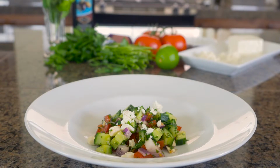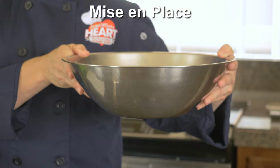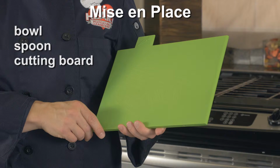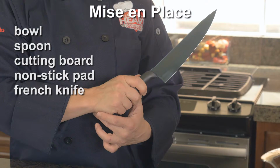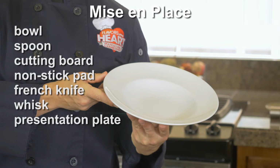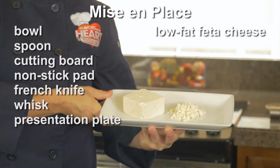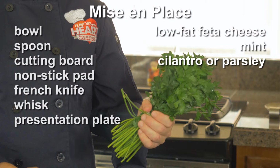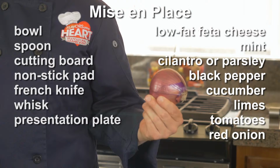We're going to make a Persian salad today, and in order to make that Persian salad, we need to have our mise en place. We need a stainless steel bowl, a spoon to stir it with, a cutting board, and something to keep that cutting board from moving, like a non-stick pad. Of course, we need a French knife, a whisk, and a presentation plate. And we need awesome ingredients such as fat-free and low-fat feta cheese, mint, cilantro or parsley, black pepper, cucumbers, limes, tomatoes, red onion, and olive oil.